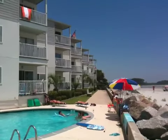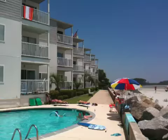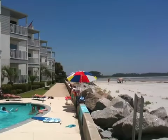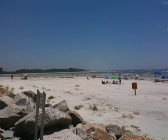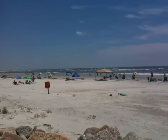Alright, this is Ocean Mars Villas, direct oceanfront condos, right down here at the very end of Cherry Grove Beach in North Myrtle Beach, South Carolina. Just want to show you that off the rocks here, you've got direct ocean views with the Cherry Grove Inlet that comes in down here at the end. And just a gorgeous day.